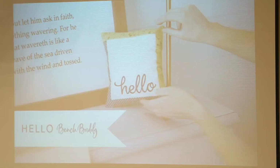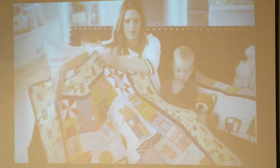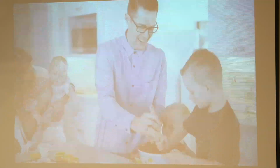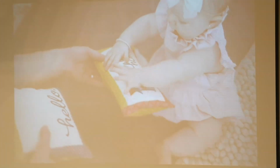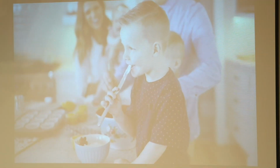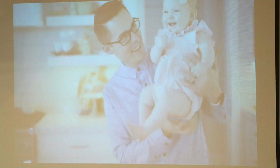There is surely something nostalgic about the place we call home. I love remembering tiny handprints, licking the spoon, the sound of laughter at the dinner table, and handmade quilts to wrap around those we love.